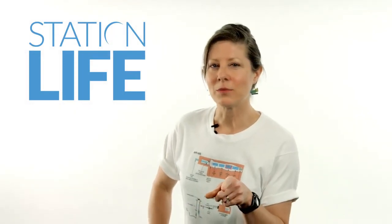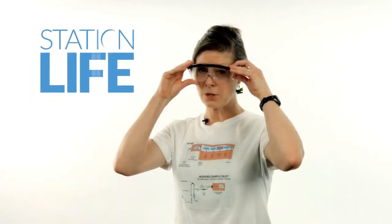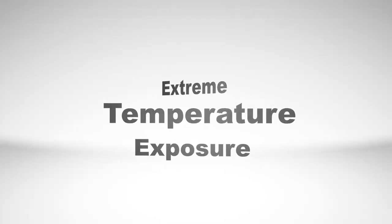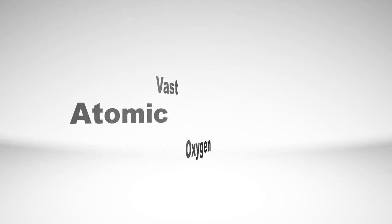I'm going to let you in on something. While the International Space Station is a bold engineering feat and an awesome outpost in space, the coolest thing about it is that it's one extraordinary space laboratory. Several things that make the ISS a very special place for scientific research are microgravity, space radiation, extreme temperature exposure, both hot and cold, vast amounts of atomic oxygen, and an Earth observatory with a view like no other.